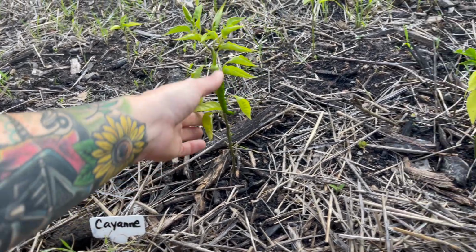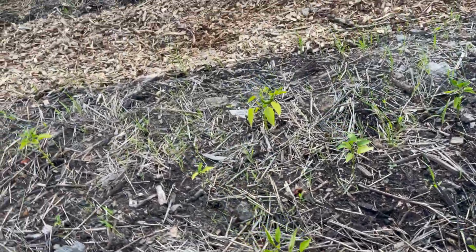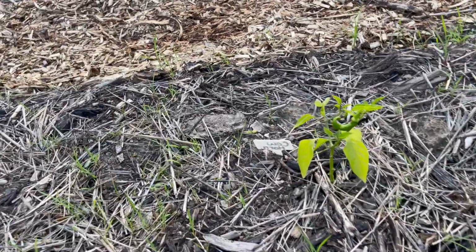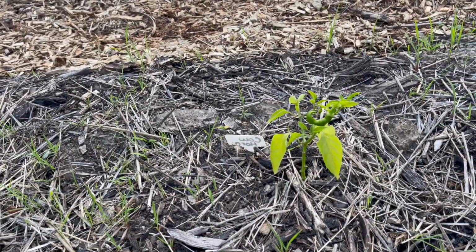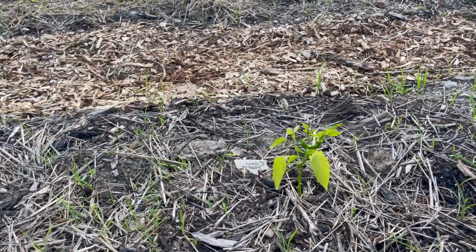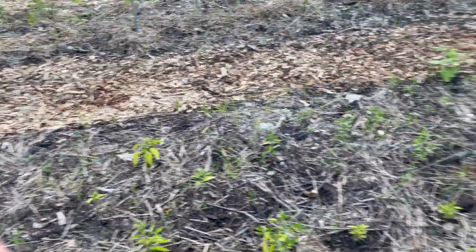I'll probably have like 1 thing of fresh salsa with these plants. That is a cow horn pepper. The entire pepper should be about the size of 1.5 of this little plant. So we'll see what happens with that.